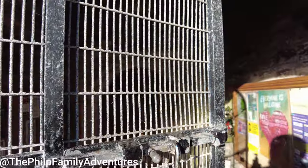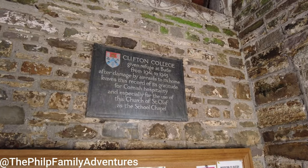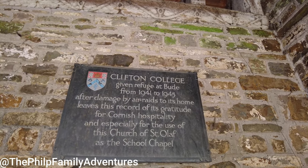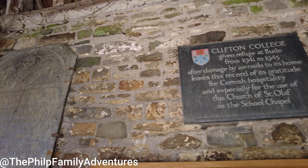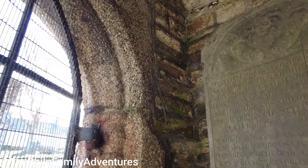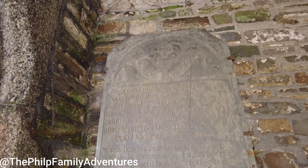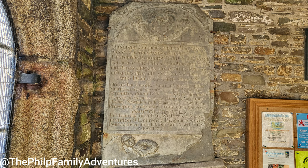The porch is perpendicular in style, retaining its original 14th century stone benches on either side. Formerly, it was largely used for secular business. The lych gate was built in 1897, but the former gates with their ancient ironwork are preserved in the tower.